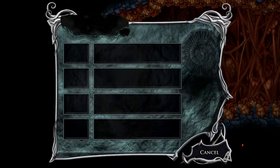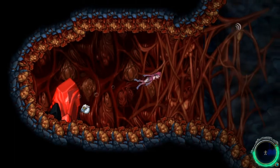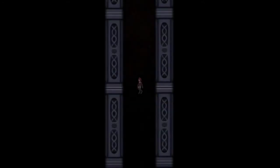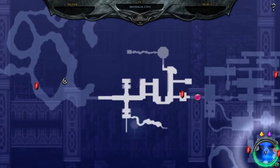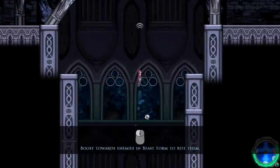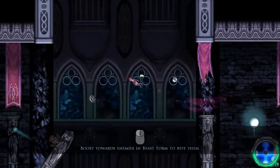So beast form has two major things. The first one is you can swim up currents. Yes, very useful. And so we have a key to all those current doors. Also, when you dash, you have a bite attack. Oh, nice. And this is at the beginning, before the cathedral. Yeah. So when you boost at enemies, which can be kind of difficult, as demonstrated, you can eat them.